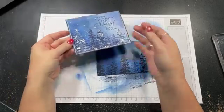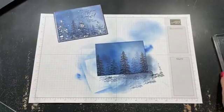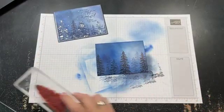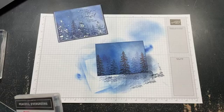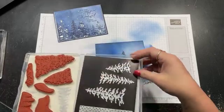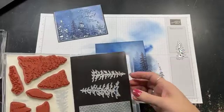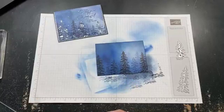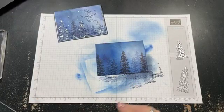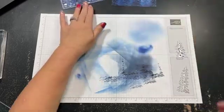I'm going to die cut some trees using the die cuts that are in this, and we're going to emboss it a little bit. So let me grab the dies, and I'm just going to grab this little one and this middle one. I'm not going to use the big one. I'm going to put this off to the side because it's still a little wet.